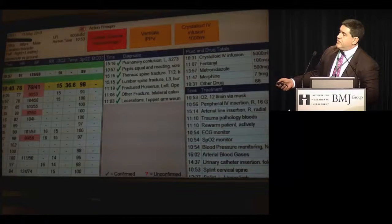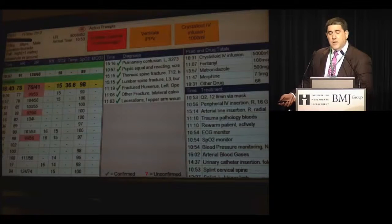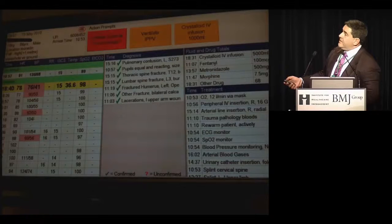Top left is introductory data, so mechanism, age, gender, pre-hospital data, and then once on arrival. The unstable signs are highlighted in pink, the vital signs are highlighted in pink. Green is confirmed diagnoses, question is suspected diagnoses. Remember, as emergency physicians and critical care physicians, we don't know what's happening with a patient, so we have a pre-selected list of lethal diagnoses that we are excluding. It's an exclusive mindset, and this is what's actually happened in real time.